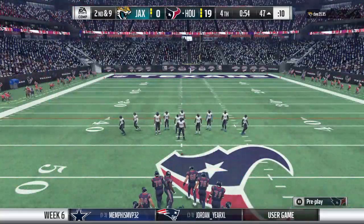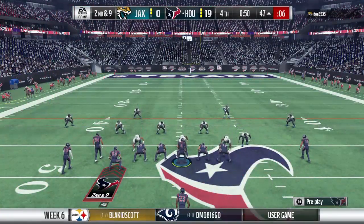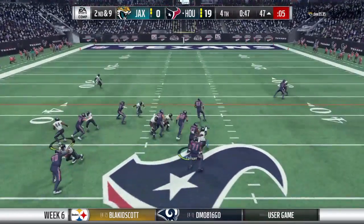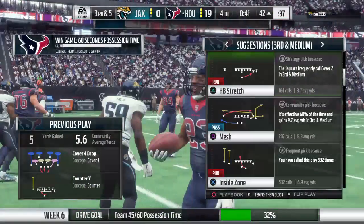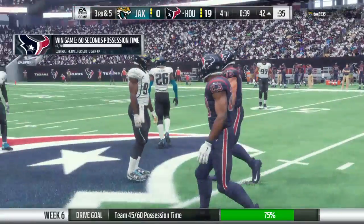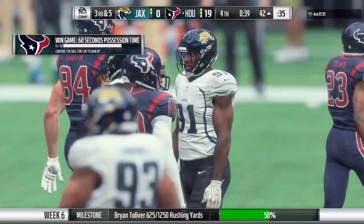9 yards still remaining here to pick up the first on 2nd down. Here we go. On 2nd down, they'll try and run the counter. And he's going to fight his way forward here for a modest gain. Give him 5 on the carry there, and it'll set up a 3rd down. And there's a run to be happy with. Good, solid yardage. He'll take that anytime you hand the ball to a back.